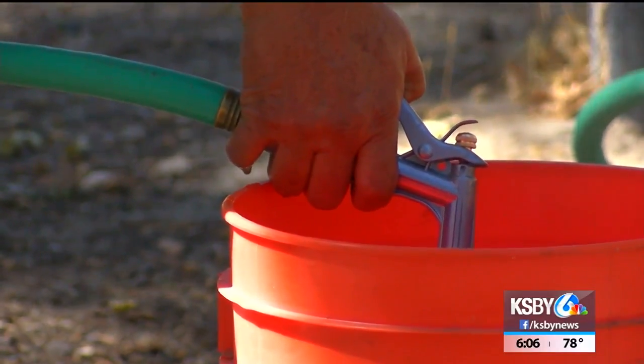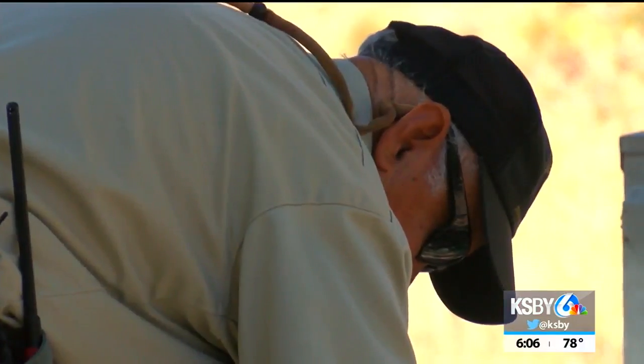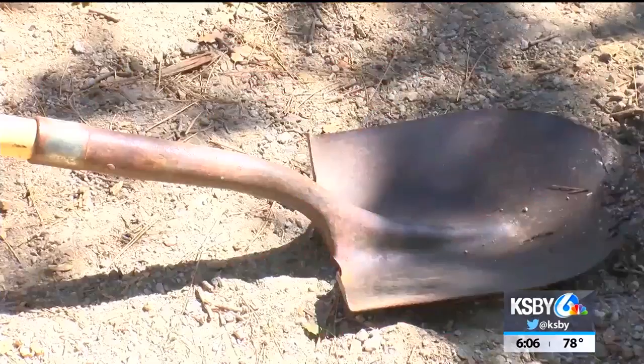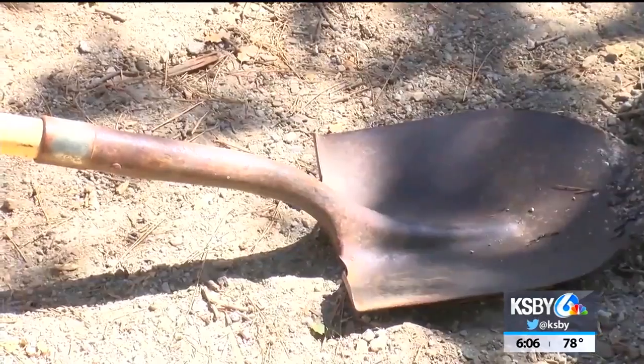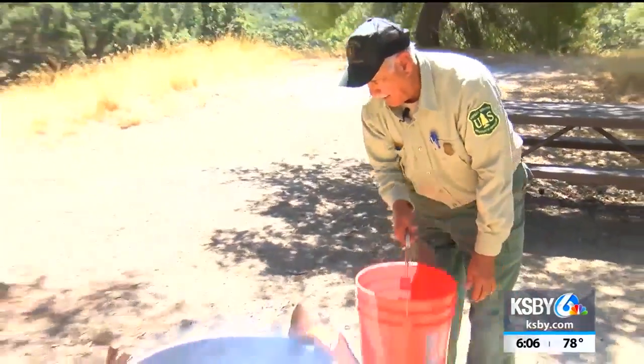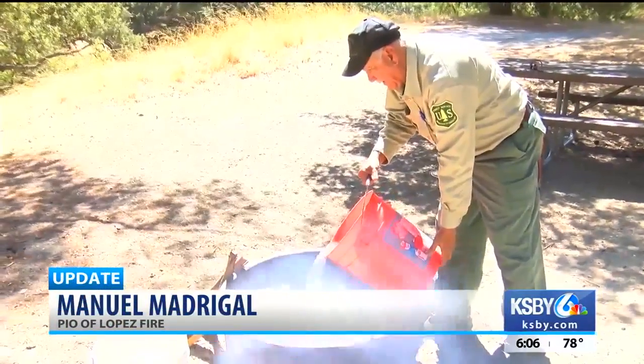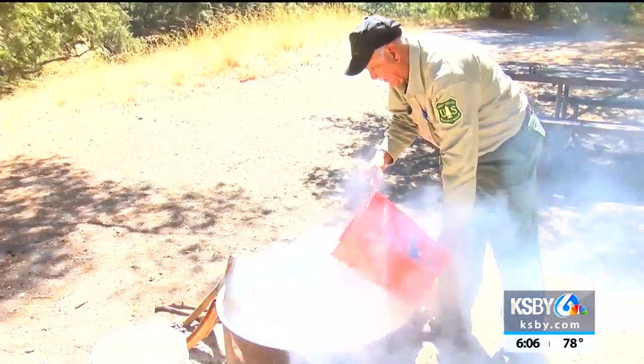For those looking to build a fire, Madrigal with the U.S. Forest Service says it's important to have a hose, bucket, and a shovel for when it comes time to put the fire out. What I like to do is just dump some water in there and get the process going of how to extinguish it properly.